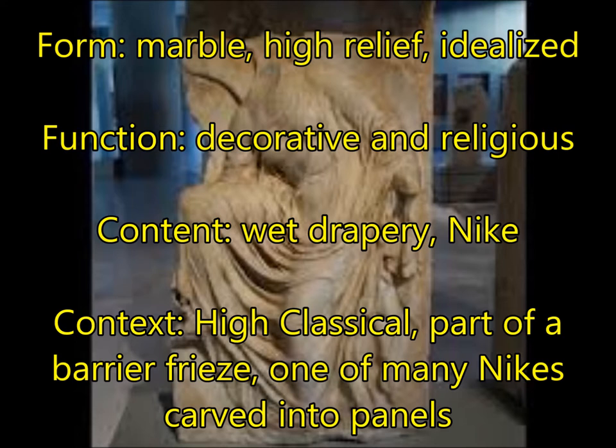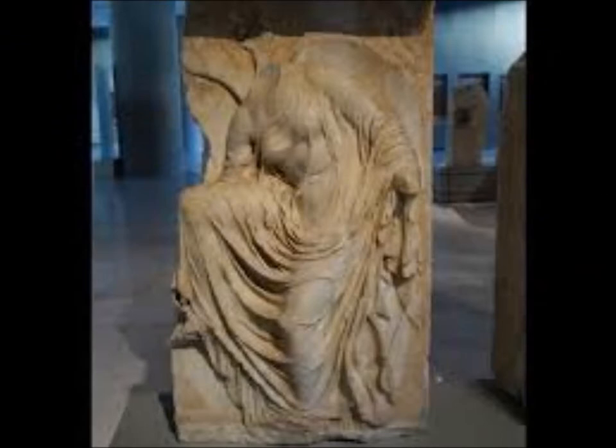And for context, you do need to know this is part of a barrier or a railing holding people from literally falling off of the Acropolis Hill. And it's one of many Nikes that were carved into these panels.